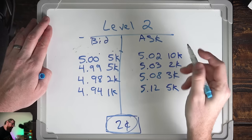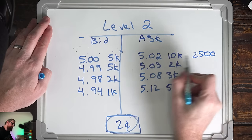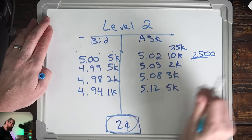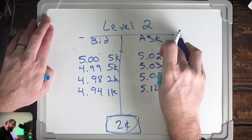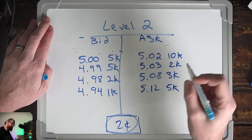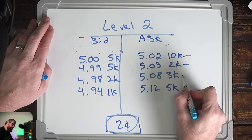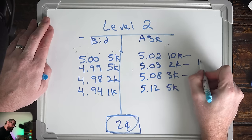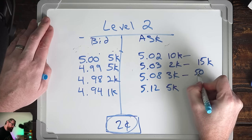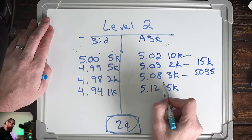Okay, so if I want to get in right now, that means I buy, let's say for example, 2,500 shares, I buy from this seller. So if I did that, that order immediately is going to go to 7,500 shares. I'm going to have 2,500 shares at a 502 average. But let's just say, for instance, that I actually wanted to buy 15,000 shares. If I want to buy 15,000 shares and I placed an order to buy and it's a market order, I would fill the full 10,000 at 502, another 2,000 at 503, and another 3,000 at 508, which means I would have 15,000 shares with an average cost of, you know, approximately 503. And in this case, I may end up with a fraction of a penny in my average because I bought at different prices.